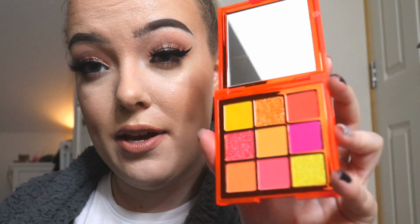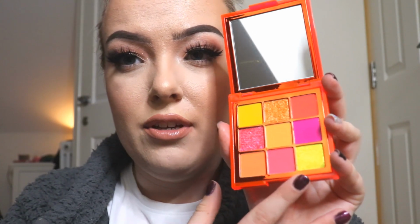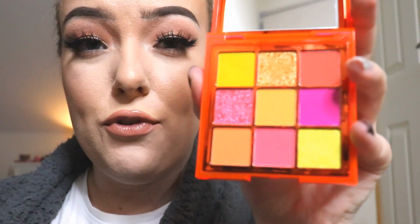Okay, so in 8th place is the Orange Neon Obsessions. Now this one is really cute. You can do lots of different looks with it. I just thought, when I got this, I thought it'd be more neon rather than just bright colours. There's maybe 1 or 2 neons in it, but the rest are what I'd class as summery colours. So it has got really pretty shades.